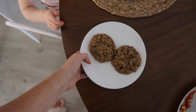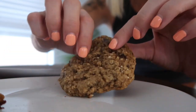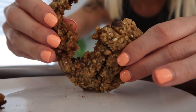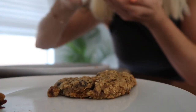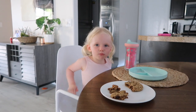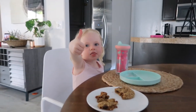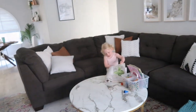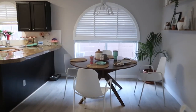These Kodiak Cakes oatmeal chocolate chip cookies turned out so good. They're so chewy and soft. Thumbs up for the cookies too. I would say these are a huge success. Thumbs up.